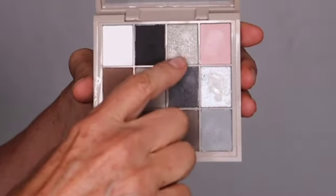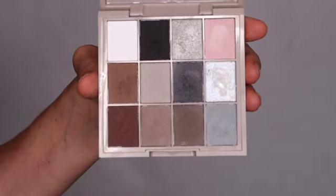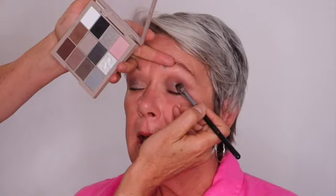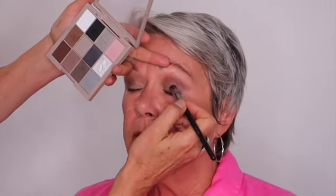This is the palette we're using again. This is the bright silver. It's going to look great. So I'm going to just place that right on her lid. Look at that. Very, very nice. Just placing. We're not doing a whole bunch. Some of you go a little overboard, some underboard. So we're just doing right in the middle, and I just sort of tap it in so she has a little bit of reflection there when you look at her eyes through her glasses.